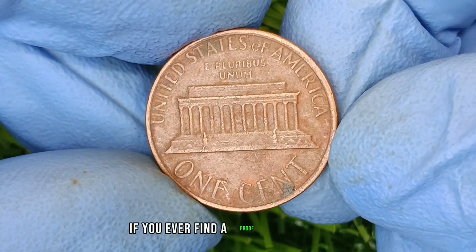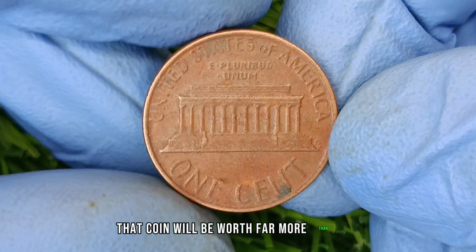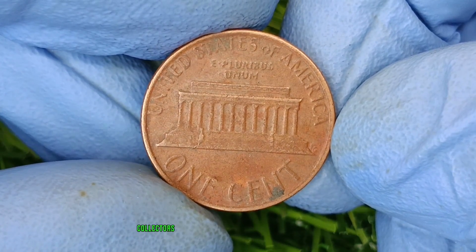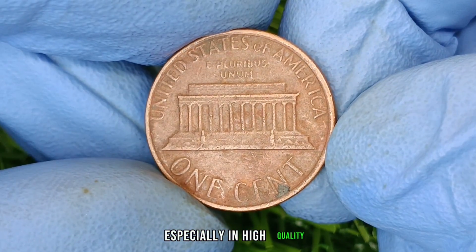If you ever find a proof 1980 penny in your change, that coin will be worth far more than a regular circulation strike. Collectors are always willing to pay a premium for proofs, especially in high quality.